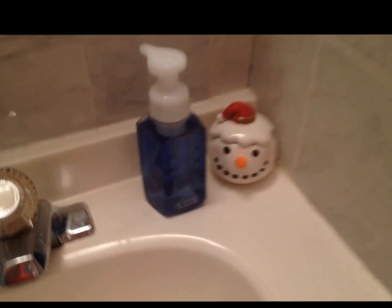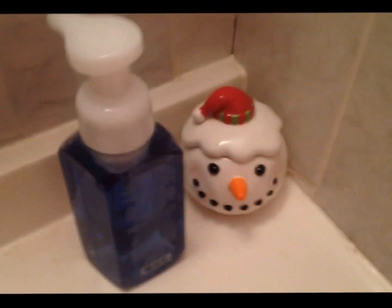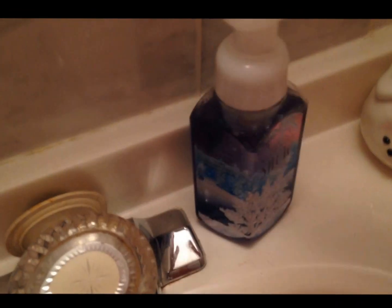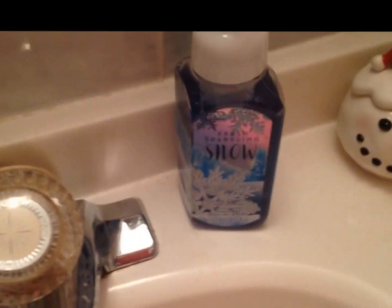And then I think lastly in the bathroom, I have just the little snowman. It's actually a candle. So I put that there. And then I picked up some of the soap. It was on sale at Bath and Body Works. So I've got the fresh sparkling snow in here. I have no Christmas towels. I really wish I did, but I don't. I just hung that up there.